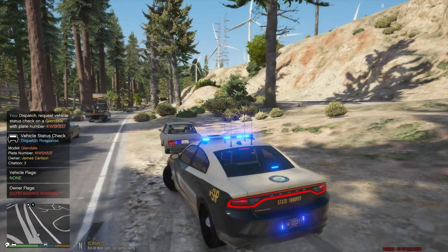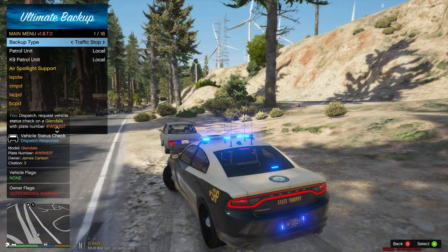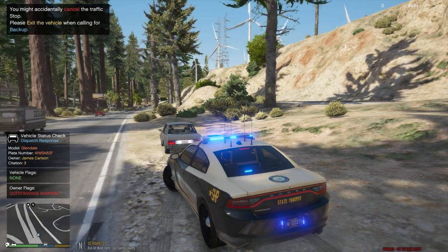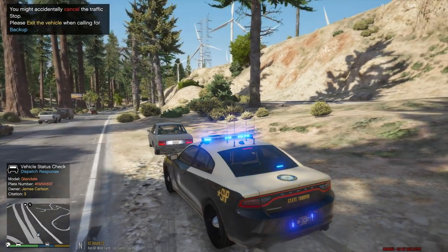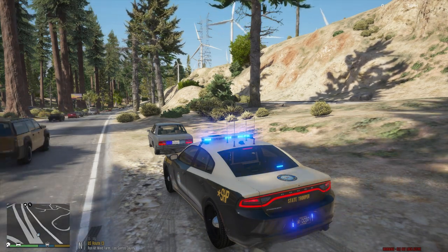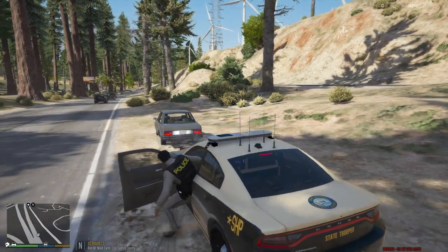Vehicle license plate. Oh, he's got a warrant. 41 William Sam King 637. A warrant issued. Approach with caution. See, yesterday you didn't have to do that. It's wanting you to call in traffic stop backup from out of the vehicle.